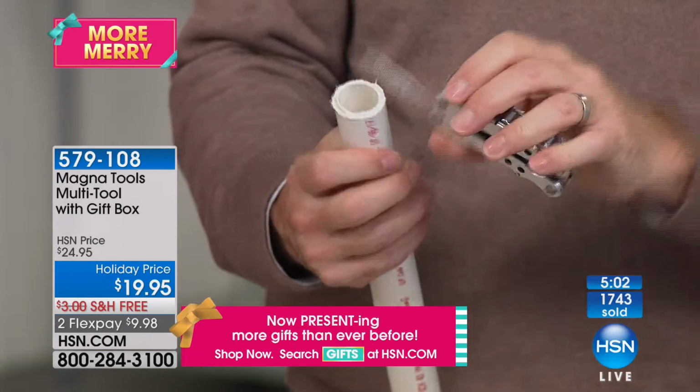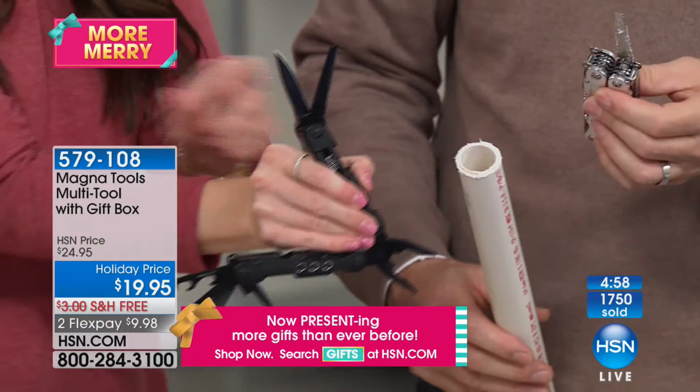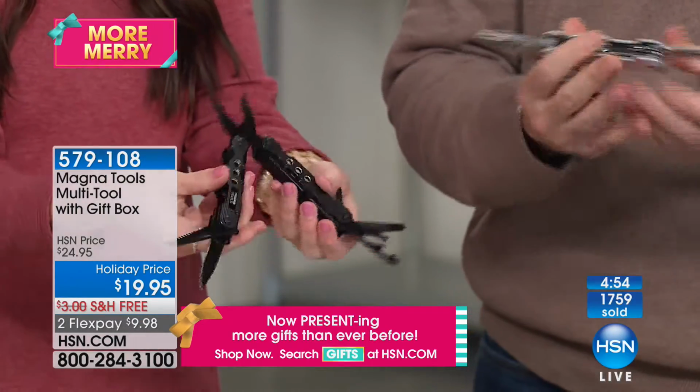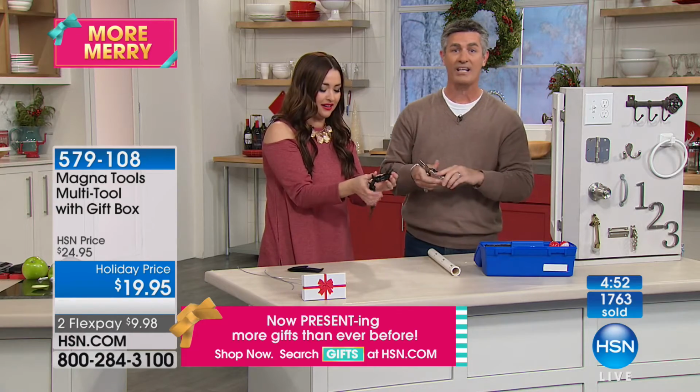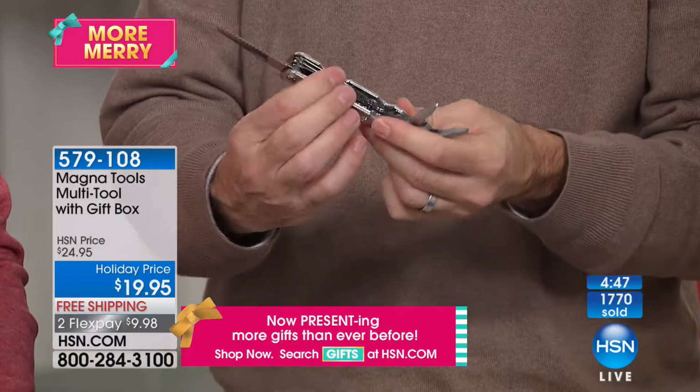I mean, you have that serrated saw on this. Look at that. You've got a knife and a serrated saw on this. I can go back over there and we'll show you some of that saw. Again, it's a real tool, and all of the blades locking into place, I think, is so cool. So then I can grab the saw right there, and that locks into place.